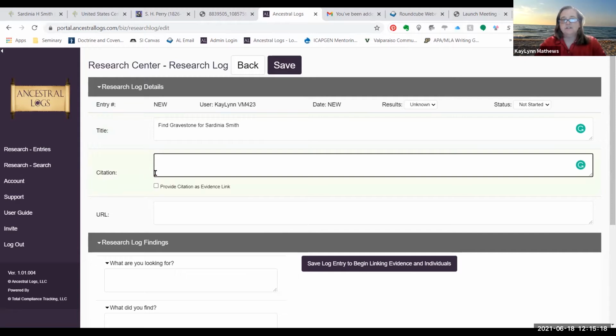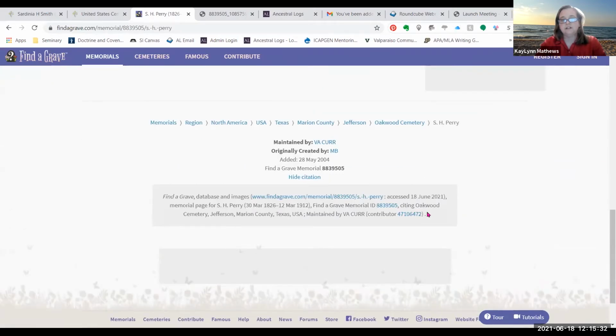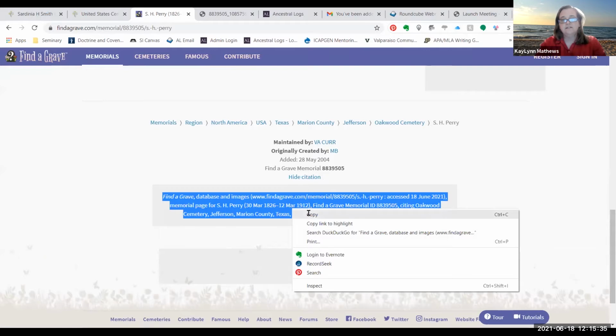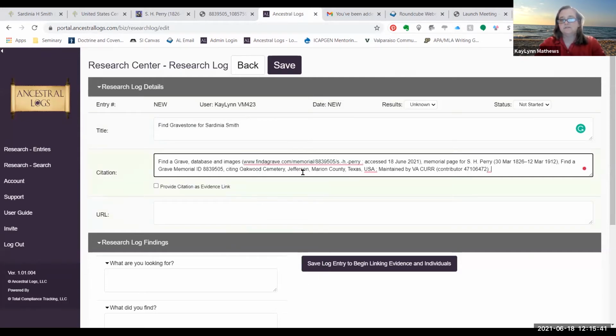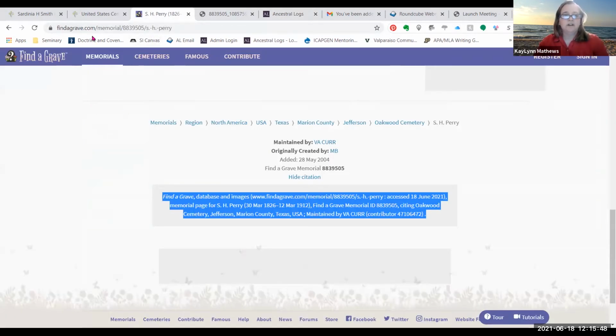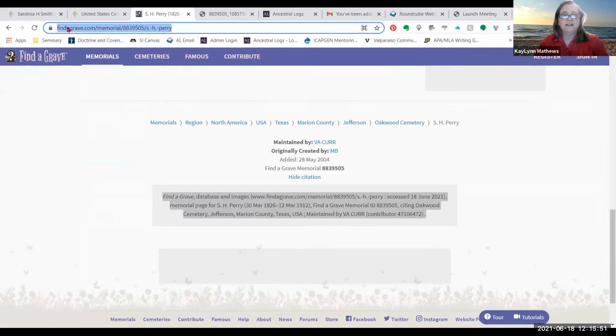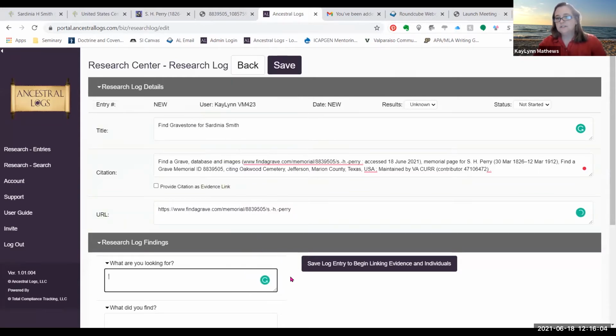always include a citation if you found proof. You may not have found any proof and you may say there's nothing here. But if you go to Find a Grave, they're wonderful in that they have a source citation at the bottom. You just click on it, highlight it, right click copying, and then come over here, right click paste. And the URL, if I'm on Find a Grave, that's up here at the top, right? Or click on it, it highlights it. Right click, copy, jump back over to the Ancestral Logs tab, right click, paste. I just included a source citation in my notes.